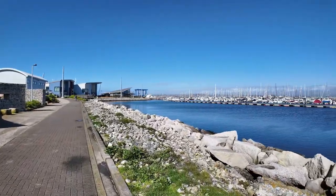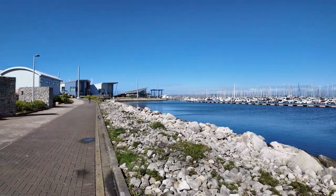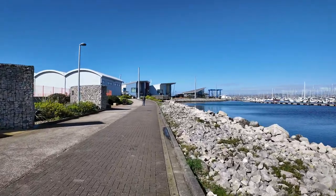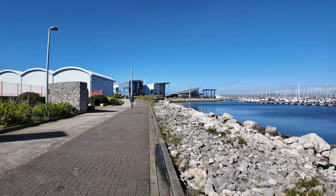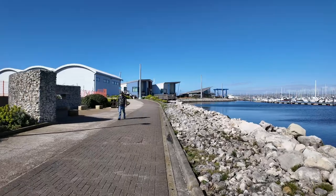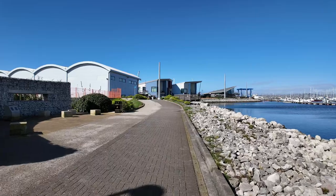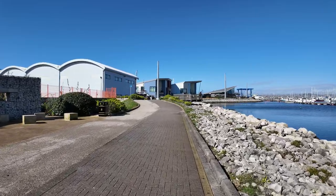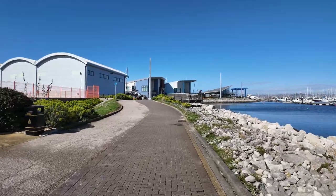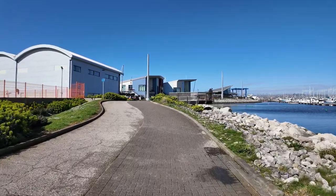Portland Marina over there, or harbour. Have a look around. I'm filming with the wide angle lens today, so I haven't really used that yet either, which gives me a chance to see what that's like as well.